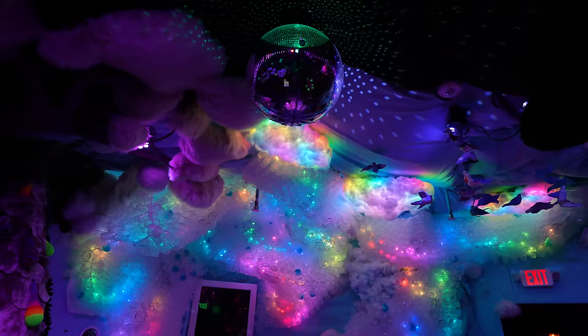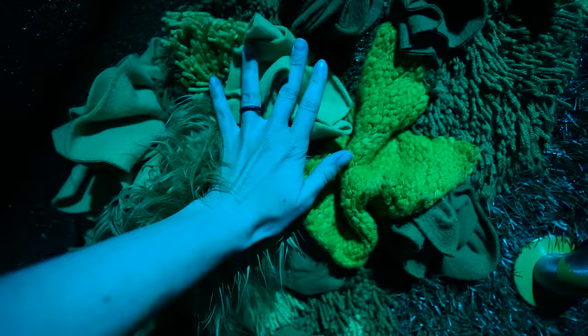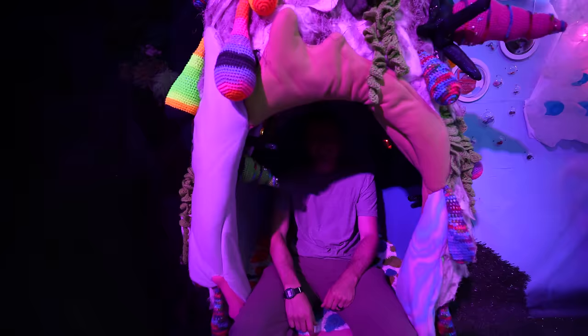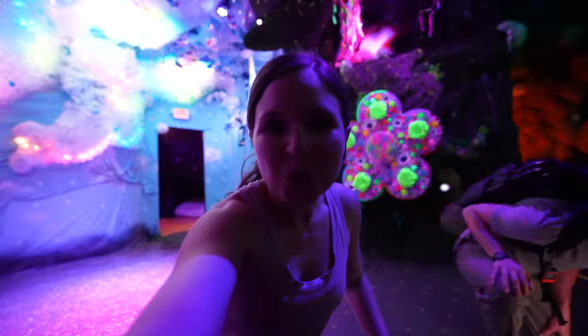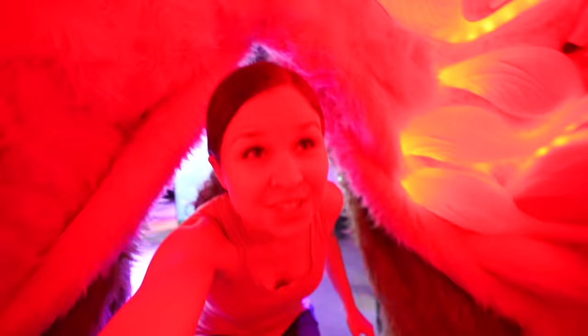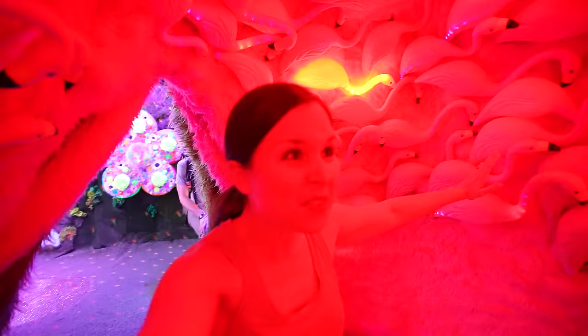We begin by entering through the ear. So cool in here. We're only in the first room, but this place is so fun. It's just a completely interactive experience. I just crawled into this flamingo cave. You get to touch everything. There's music, you get to wear cool glasses.